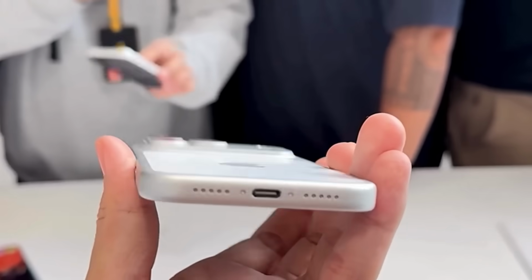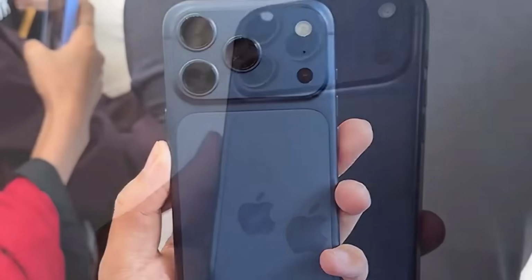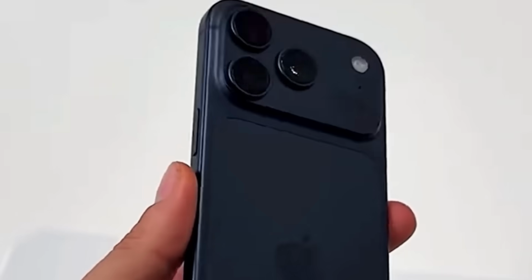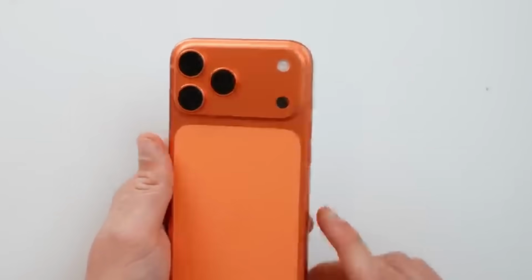I value battery life a lot, and I'd say I'm a power user, not in terms of gaming, but I do a lot of work on my iPhone, and I spend a lot of time online. That said, I work at a desk, and I always have access to a charger.